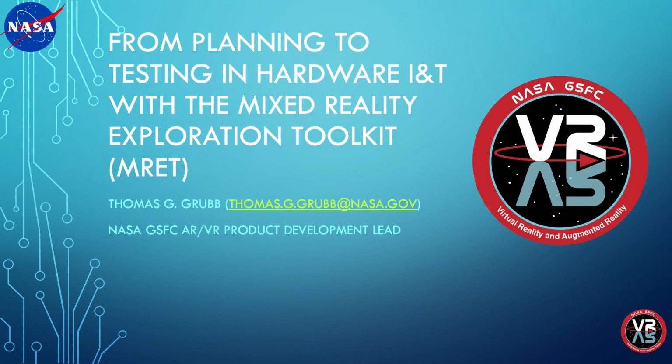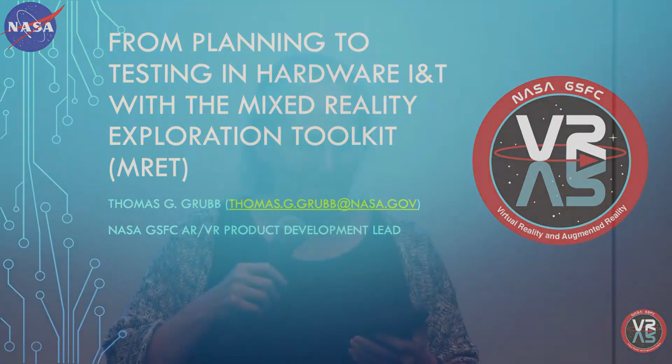Our next talk is by Tom Grubb, From Planning to Testing in Hardware I&T with the Mixed Reality Exploration Toolkit, aka MERIT. Tom is a 35-year NASA civil servant and the AR/VR product development lead for the NASA GSFC AR/VR Research and Development Lab.